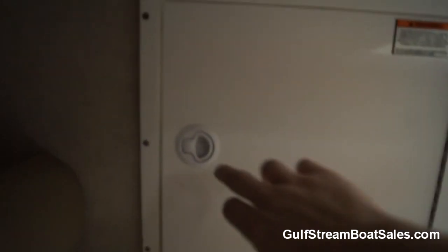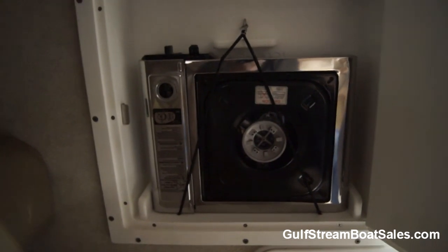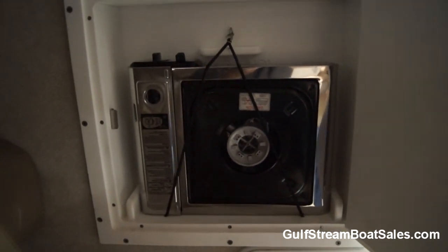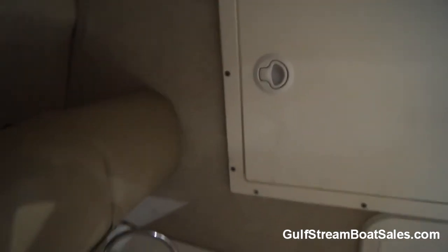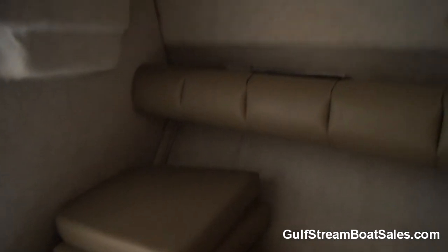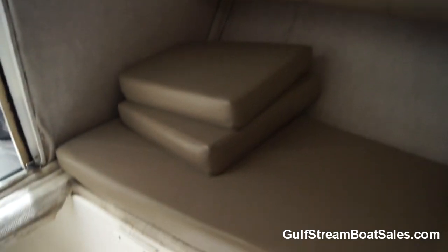You can check from the pictures. Well, I'll show you. So we've also got this portable camping gas stove. You can unhook that, set it out on the table in the cockpit, and you've got a little portable stove there as well. Storage up behind the seat backs, and also the storage underneath the seats as well. So it's a really nice, well-appointed cabin.